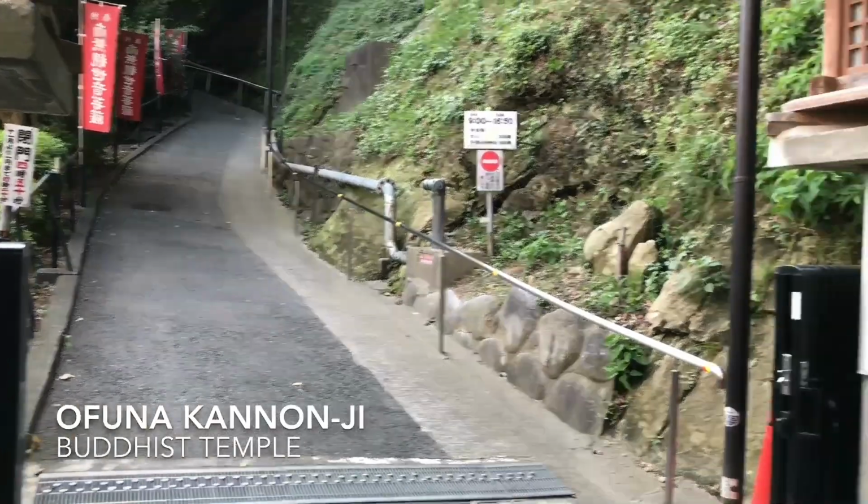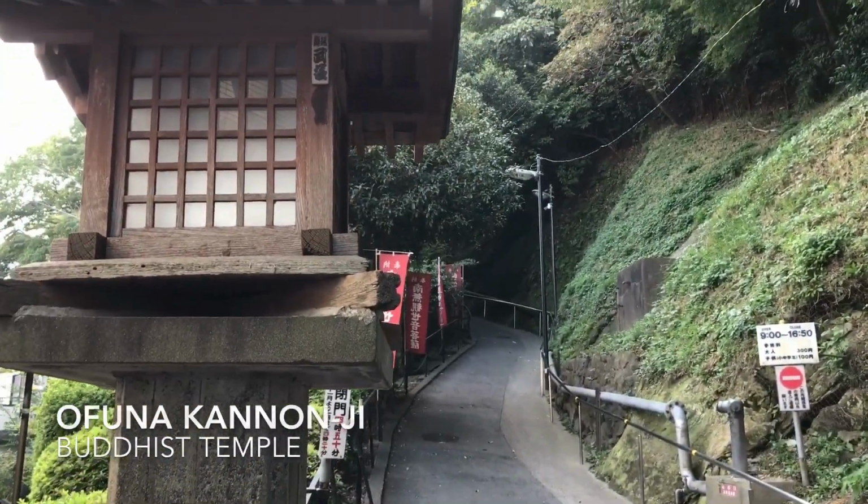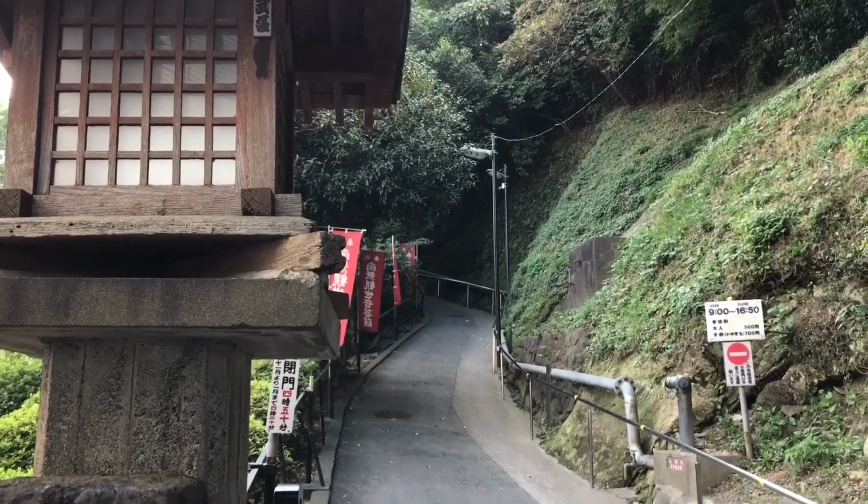All right, we've made it to Ofuna, and this is the entrance to Ofuna Kannon-ji, a big Kannon statue up at the top of this hill.